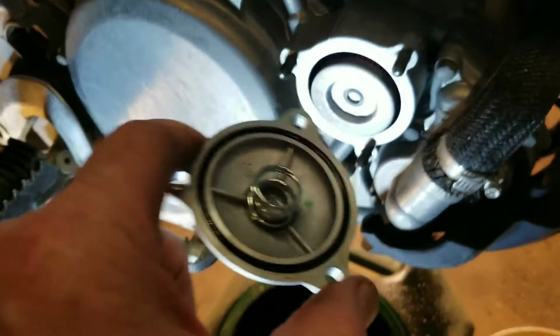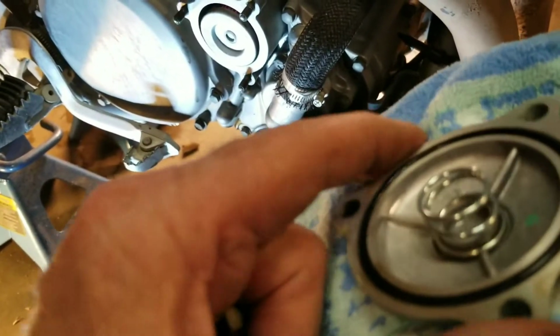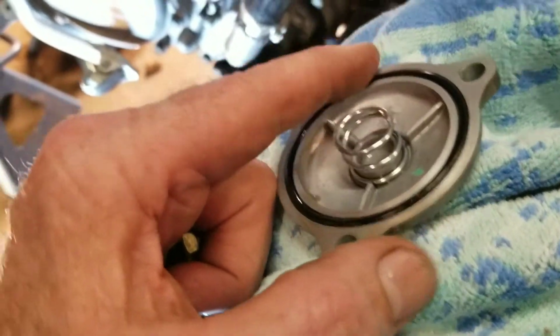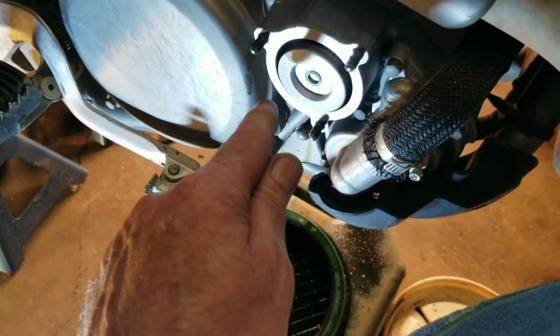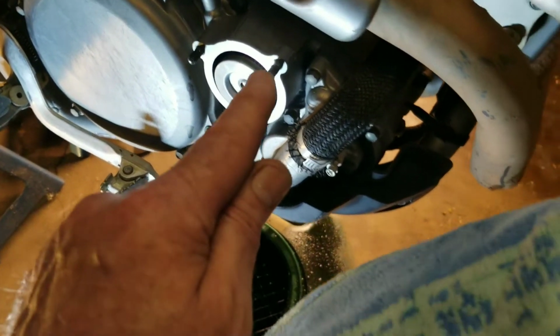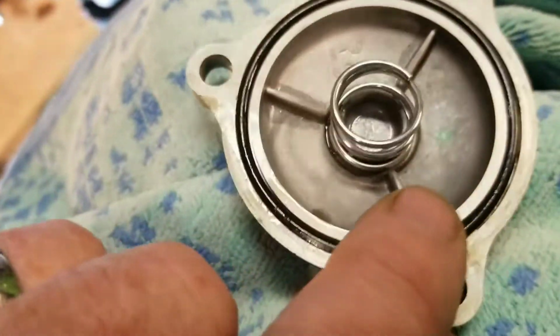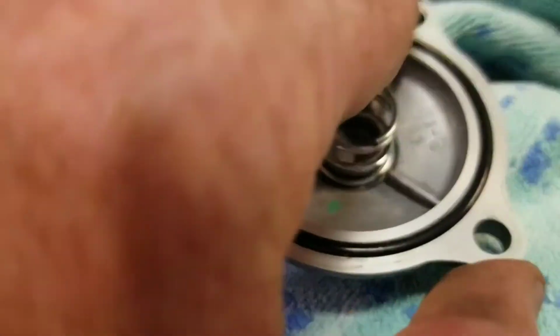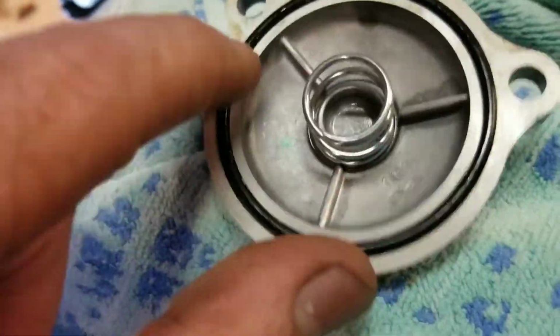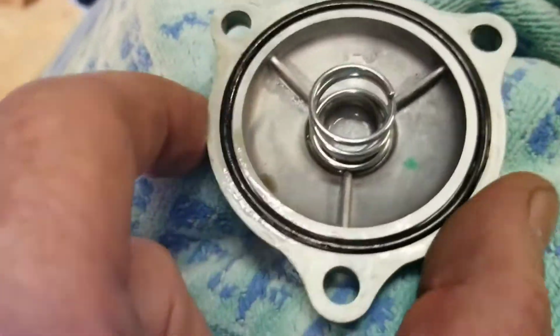I cleaned the mating surfaces pretty good. I cleaned out the channel. There's a channel that has this rubber O-ring in it. When I took it apart, the rubber O-ring stayed stuck on this face here. So I very carefully took it off of there, and I cleaned it, and then I cleaned this face real good so it's real nice and smooth. And then I lubricated this ring after cleaning it and reinserted it in this channel here after cleaning it out. So hopefully, you really should replace the O-rings, but hopefully it won't leak too much.